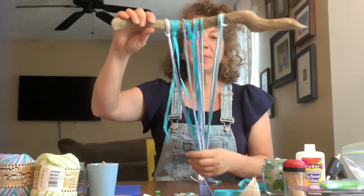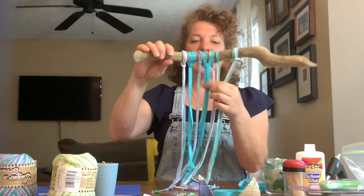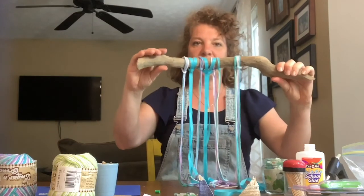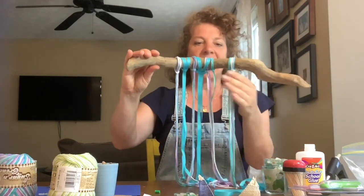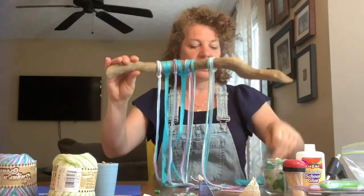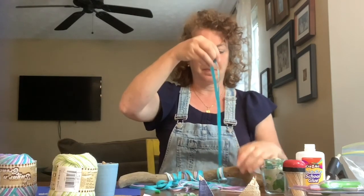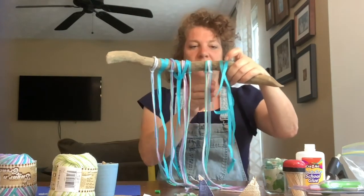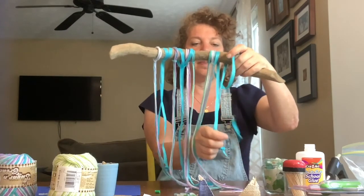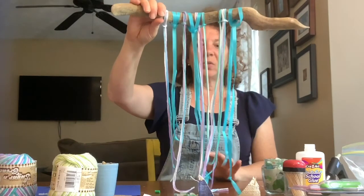Okay, so I have one last quick craft to show you if you don't have any of those supplies, but maybe you have some yarn or even some string and some ribbon. I got this gnarly piece of driftwood here that I really liked, and I just tied pieces of colored yarn and ribbon, just like this. I'll take a ribbon like this, put it over, draw the tails through this loop like that, and voila. And then you have a cool little wall hanging.